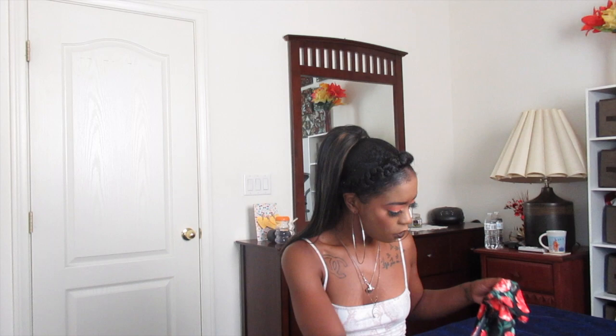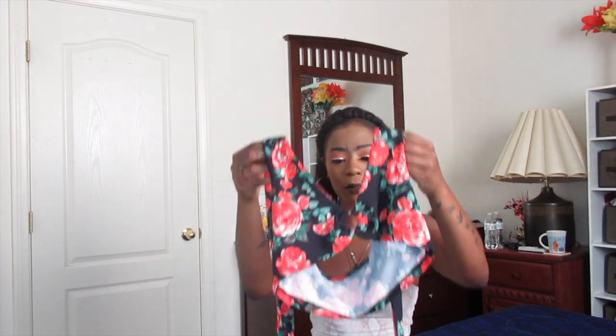Y'all, there's like little stragglies. Ooh, so this is my little bralette top, which I'm digging. I got these to do photo shoots in, and I mean, obviously I'm actually gonna wear them too, but I'm really excited to see what these are gonna look like on picture. So this is a halter top. I believe I got this.